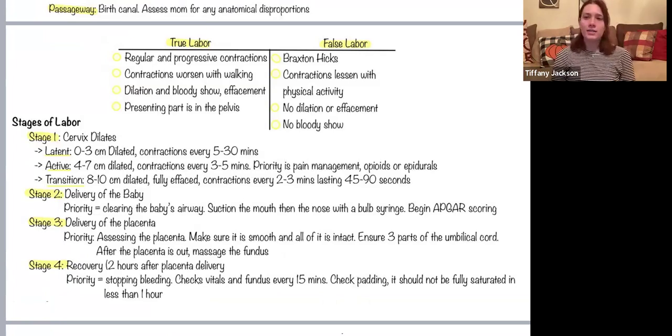False labors are Braxton Hicks. These are irregular, non-progressive contractions. They often lessen with physical activity, and they're not going to be dilated, no effacement, no bloody show.